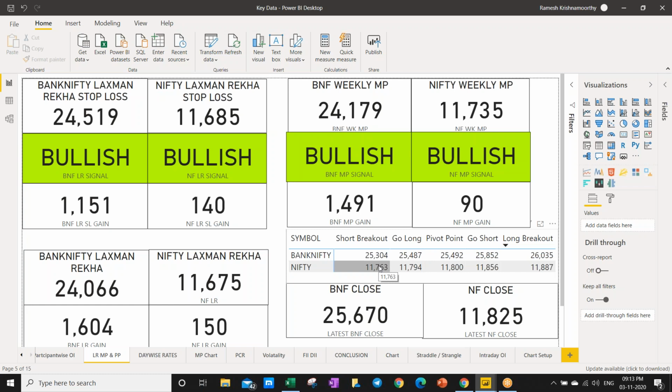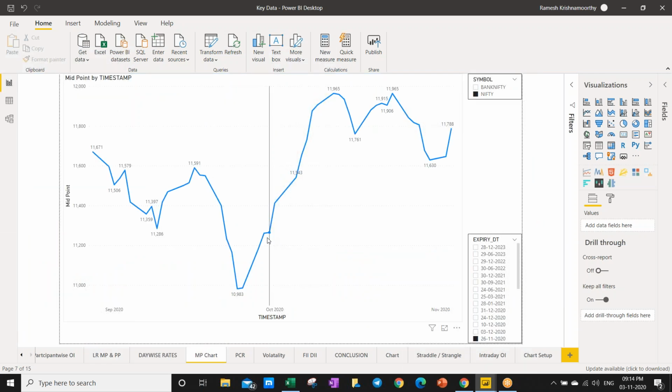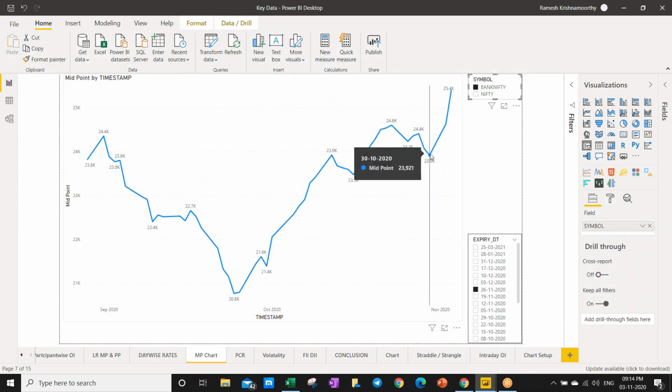I don't see Bank Nifty moving 1,000 points every day and making a big 2,000 points move on the upside. That's not expected to happen in Bank Nifty tomorrow or the day after tomorrow, considering the expiry is also there. And coming to the midpoint, definitely a reverse swing happened. In the case of Bank Nifty, you can see a big reversal happened.